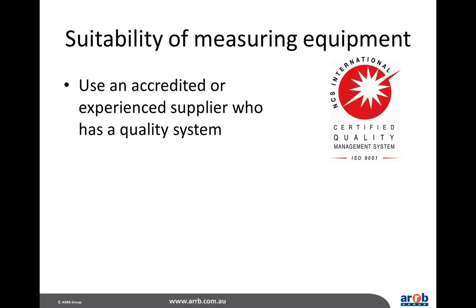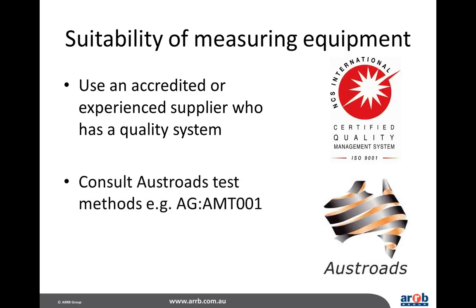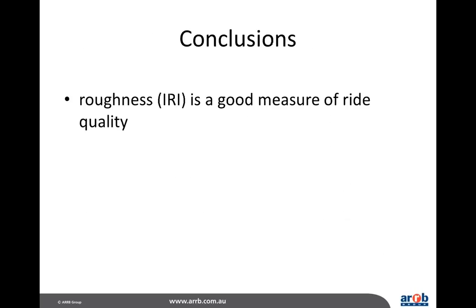So certainly some suggestions when you do get someone to do your ride quality for you, use someone who's accredited and who has a quality system. That often helps. And also, Austroads have test methods dealing with the measurement of roughness and other pavement condition parameters. You can download that test method for free from the Austroads website. There is AGAMT001. It's all about measuring roughness with an inertial profiler. So it gives you some further information about what systems should be able to do to measure roughness, IRI, and subsequently ride quality.